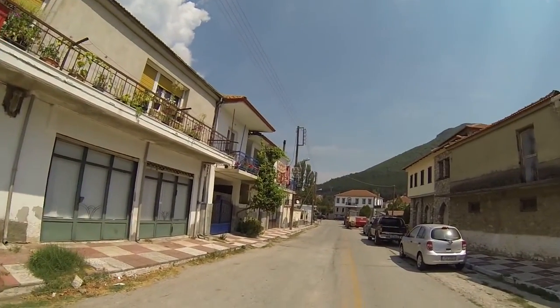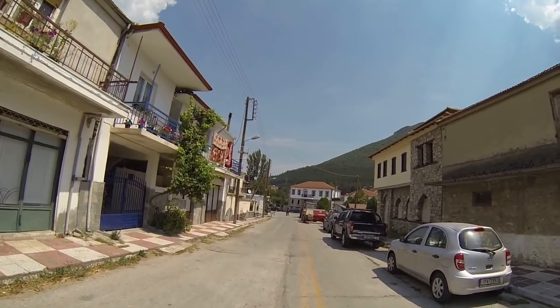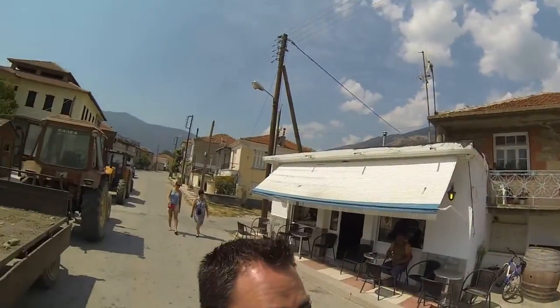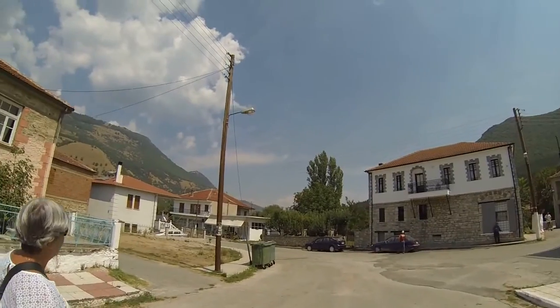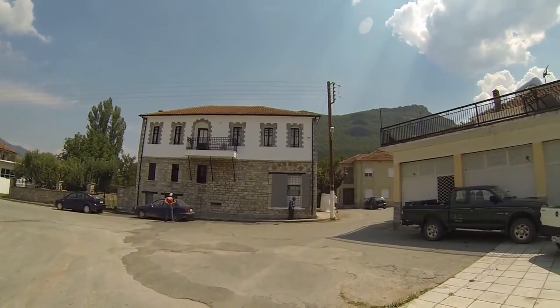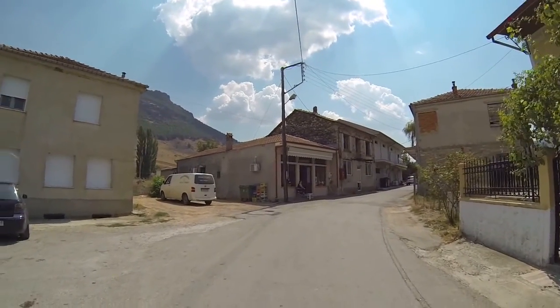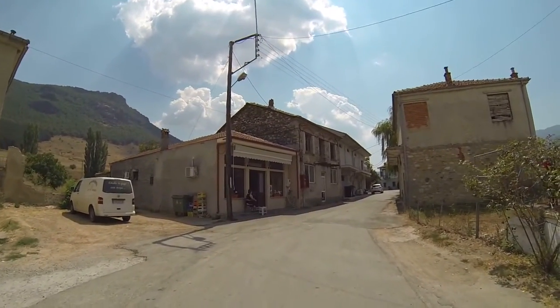Coming in on the main center of Sklithro. The gray, and the way they did it, it's very stark, but it's really kind of cool. We're going to the right here where the bakery is going to be, and supermarket Tika Tea is off to the right. Alright, we got the bakery up here on the left and the supermarket Tika Tea up on the right.